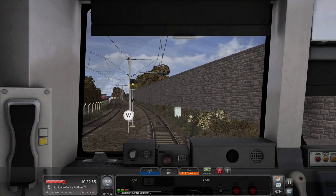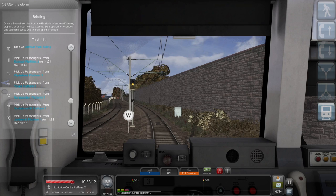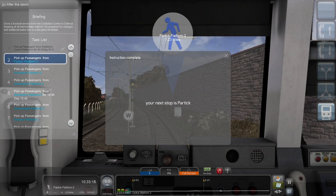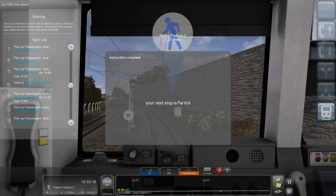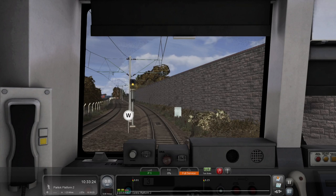Now, I did give a practice run of this scenario, and I did have a failure at one of my stops, so this is actually a bit of a challenge, getting where you need to be on time to allow the AI service to do what they need to do. So you want to make sure you meet the timetable, and those timetable stops are 10:49 at Westerton, 10:58 at Dalmuir, and then getting into Dalmuir the other way at 11:03. And after that, you have to get to Jordanhill by 11:14. So it's actually four stops that we're going to be doing.